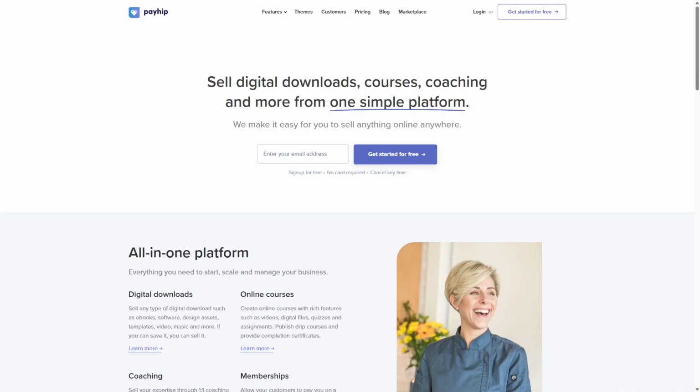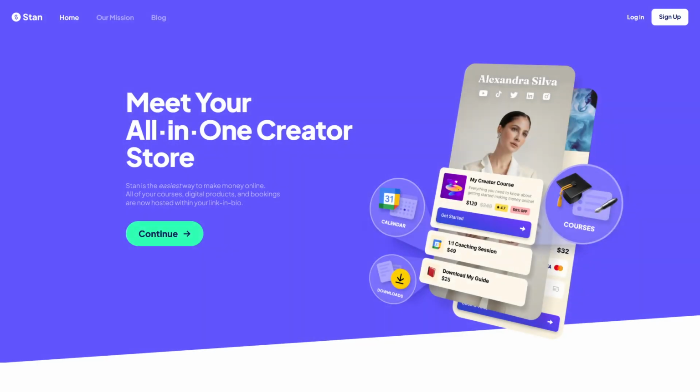comfort. Choose Payhip if you want a simple, cost-effective platform to sell digital products quickly without managing complex marketing tools or integrations. Opt for Stan Store if you need advanced sales funnels, customizable branding, and integrated marketing tools to grow your creator business. It's the better choice for creators aiming to scale with automation and tailored customer journeys. Both platforms empower creators, so pick what fits your strategy best.